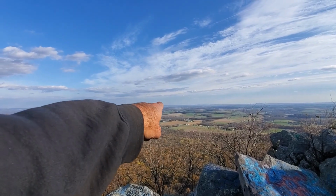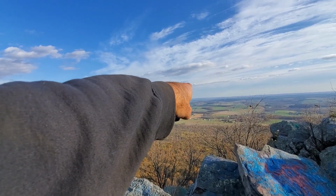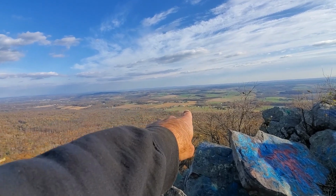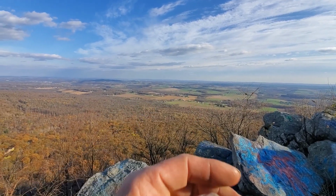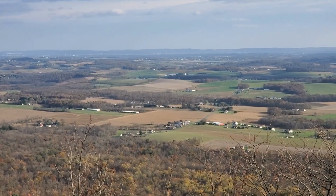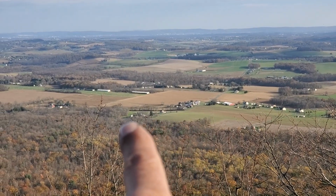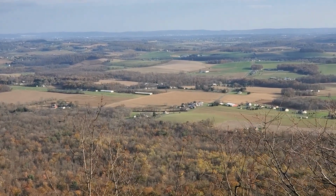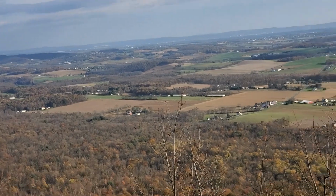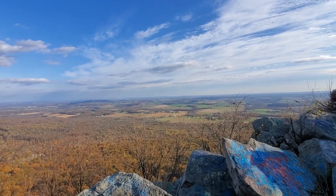So right in there, that's Bake Oven Road. That's, whoop, I'm pointing way too high. Right down in here is Bake Oven Road, and that's the road I came in on. You can see it right there. It comes into here, and then up this way, and then it switchbacks up the mountain to get up here. That is just incredible, an amazing view.